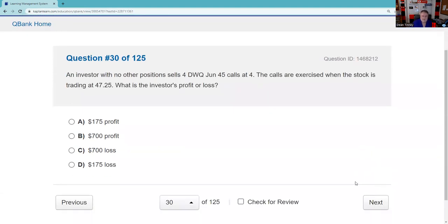With no other positions, an investor sells DWQ 45 calls. This is a very dumb bear. So I did my opening sale for 4. The calls are exercised when the stock is at 47.25. So I'm going to have to go in the open market and buy the stock at 47.25 and deliver it at 45.